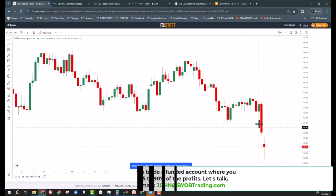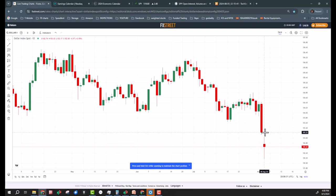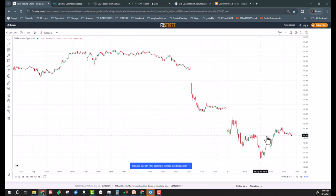So here's the dollar moving down late Friday night, closing at the 103.24 area. And then price action today brought us down to 102.19. And then we bounced back. We can peek at it on the 10-minute chart. And a weak dollar should be giving the market a reason to rally. Not getting it right now.